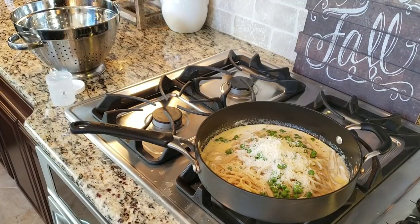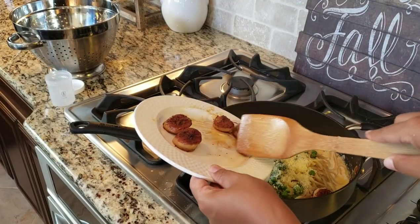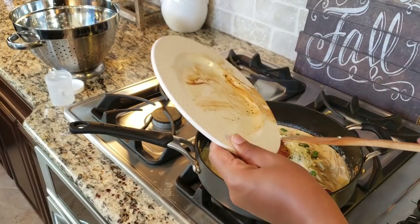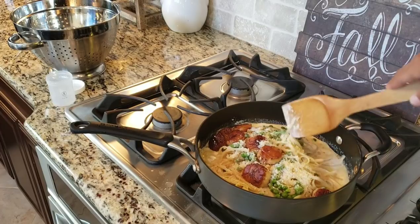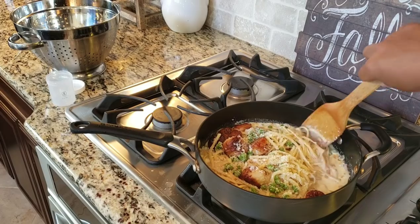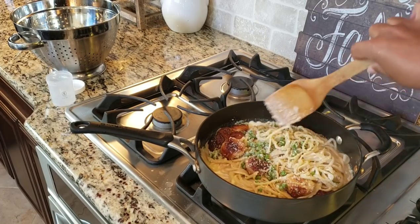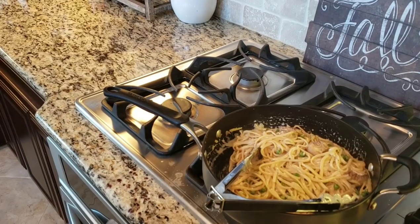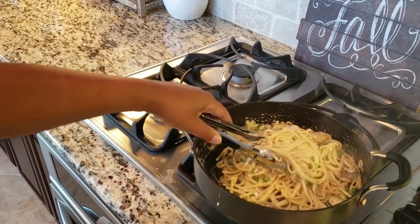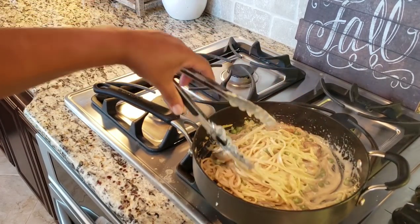And now I will add in my scallops. And I'm going to give everything a good stir. And we're almost done. Okay, this is all done now. It looks delicious, and I'm about to plate it up and show you guys how it looked plated.